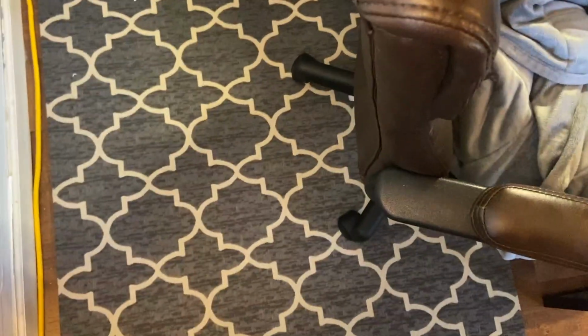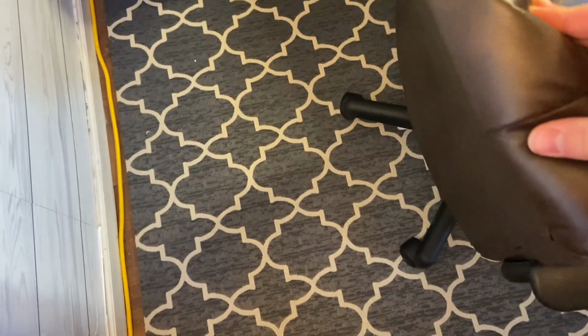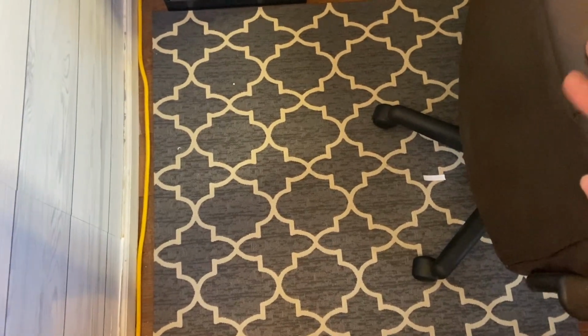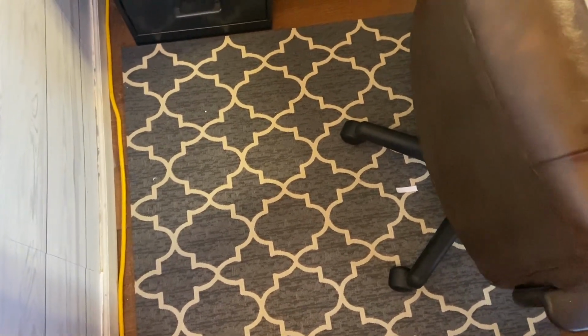It was pricey. It was pretty pricey, but really chair mats are pricey, and this is like a rug/chair mat, so this works really, really well. I did pay more than I would have liked, but you get what you pay for. I did have a rug, and like I said, it got to be a hot mess. So you get what you pay for.